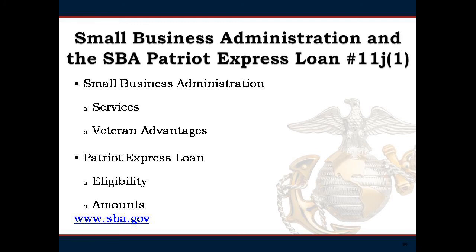SBA's maximum guarantee of up to 85% is for loans of $150,000 or less, and up to 75% for loans of over $150,000 and up to $500,000. For loans above $350,000, lenders are required to take all available collateral. The Patriot Express loan can be used for most business purposes, including startup, expansion, equipment purposes, working capital, inventory, or business-occupied real estate purposes. Patriot Express loans feature SBA's lowest interest rates for businesses, generally 2.25% to 4.75% over prime, depending upon the size and maturity of the loan. The local SBA district office will have a listing of Patriot Express lenders in the area.